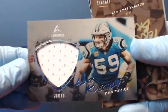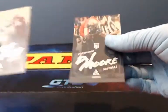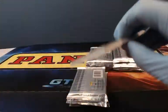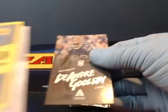Luke Kuechly, jumbo jersey. Terry Bradshaw, vintage. And we got Arden Key, Folk, and DJ Moore. More points. Shaquem Griffin, gold, 150 points.